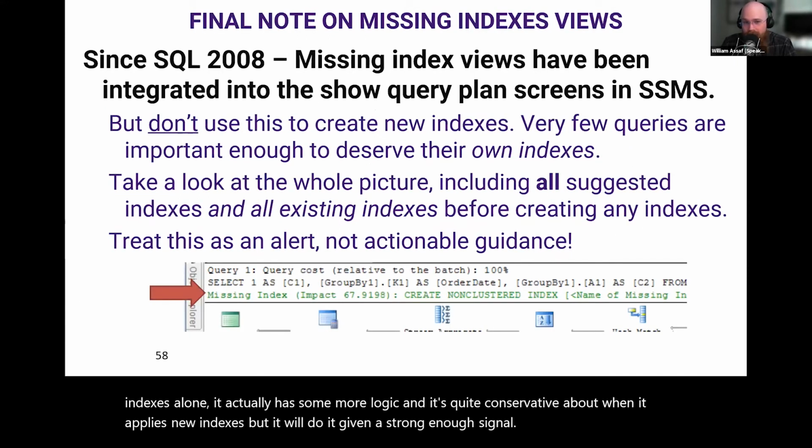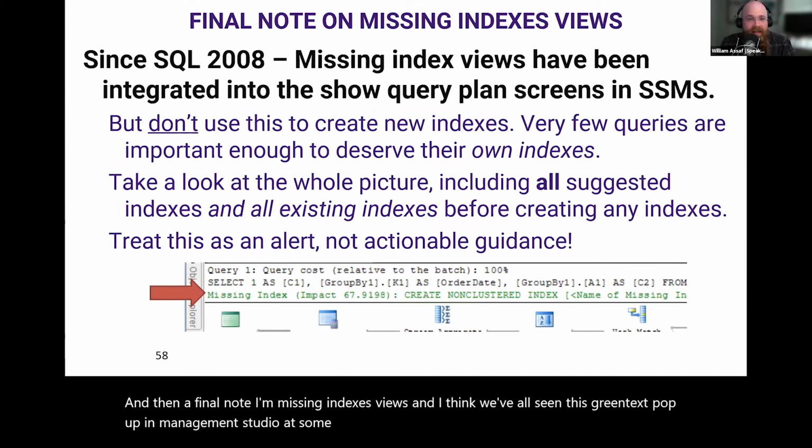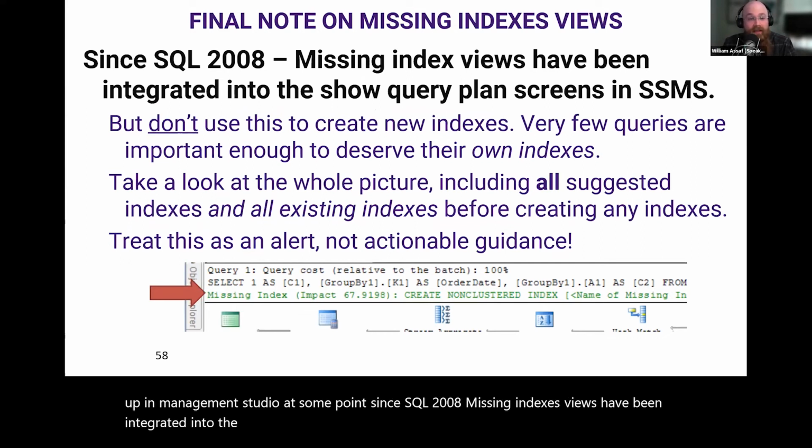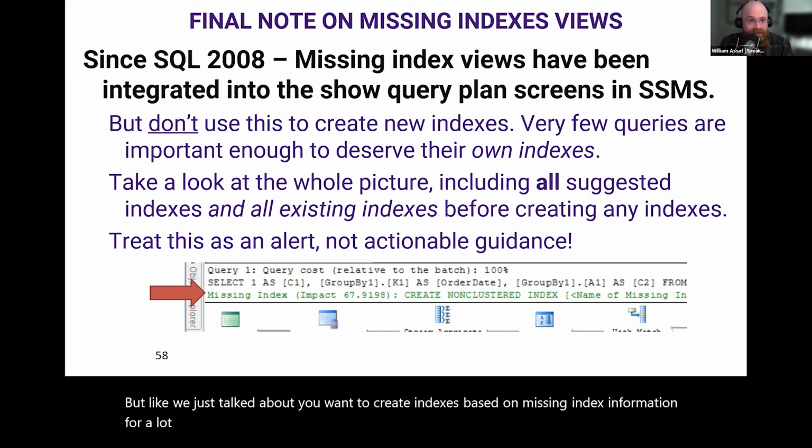And then a final note on missing indexes views, and I think we've all seen this green text pop up in Management Studio at some point. Since SQL 2008, missing indexes views have been integrated into the show plan to kind of tip you off that, hey, there's a missing index here that could help out this query. But like we just talked about, you want to create indexes based on missing index information for a lot of different queries, right? So whatever you do, don't create the index that Management Studio is recommending here.